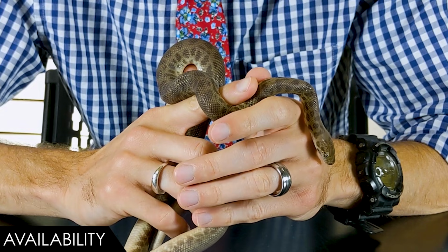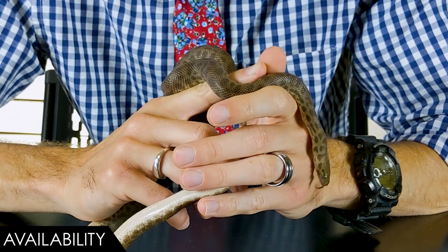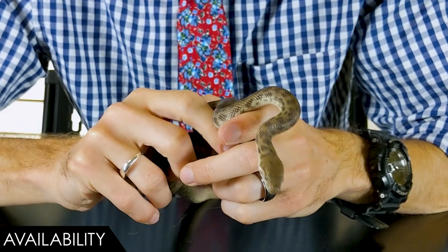But in the United States, they're hugely overlooked, and so the few breeders are going to be excited to hear from you. But they're kind of hard to find. Occasionally, you will see them for sale at expos. I have seen them in pet stores, but it is not common to see them in pet stores.